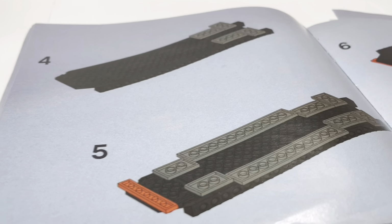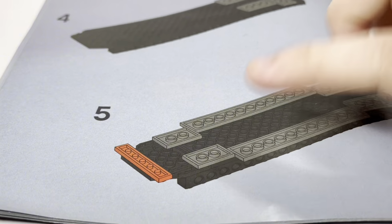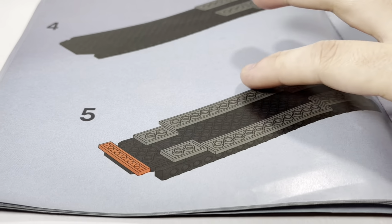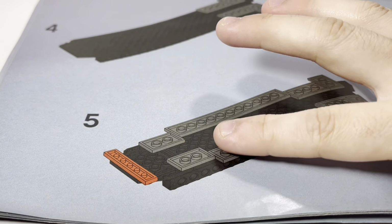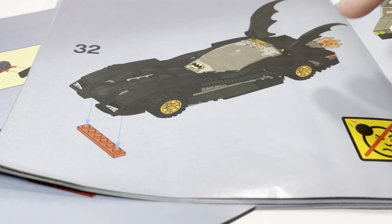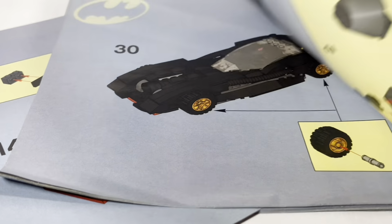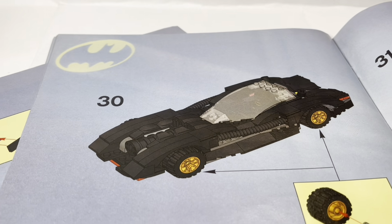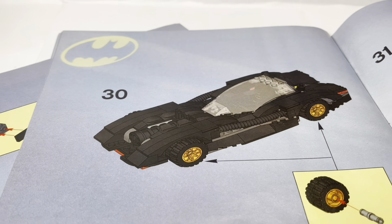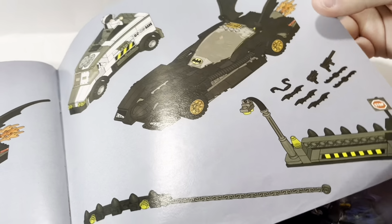And one other thing within the instructions is that they have you put this red piece here, and it's actually meant to help it, like, with assembling. And when you're getting to the very end of the page, they tell you to remove it. And it's one of a few sets that actually have you remove a piece from the set and discard it in a way. And here's the end build.